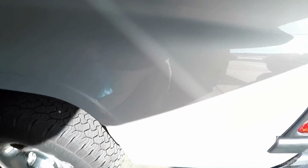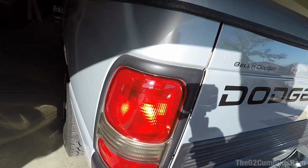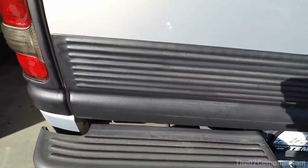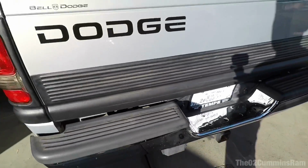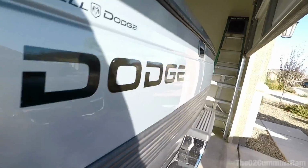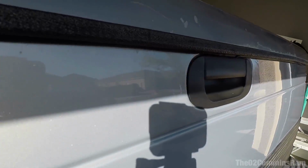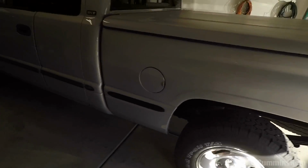And then I decided to just do the back right here, do the tail lights, because this is plastic, and it's all black now. Like that's faded, and then there it is after the Renew, and it just looks amazing. Looks really good. So I can definitely recommend it. Oh yeah, also I did the tailgate handle, it was faded too, and it looks really good too. But pretty happy about this stuff.